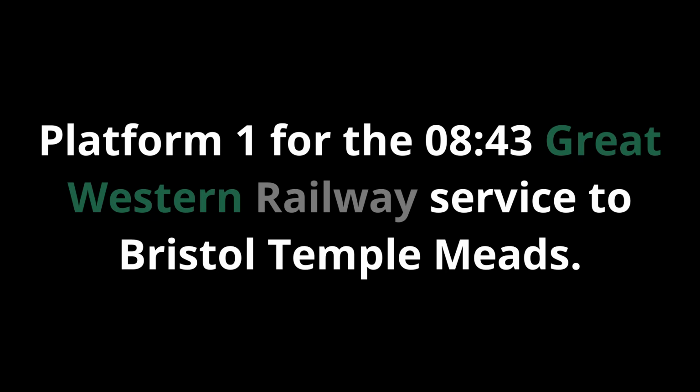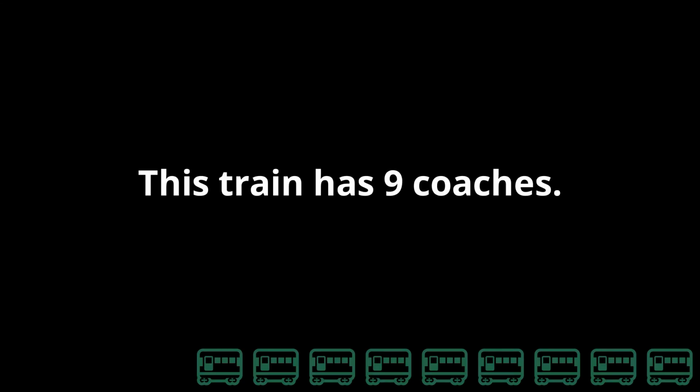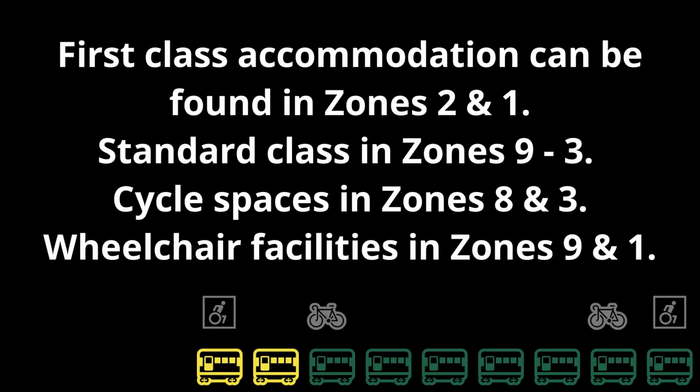Platform 1 for the 0843 Great Western Railway service to Bristol Temple Meads. Calling at Bath Spa and Bristol Temple Meads. This train has 9 coaches. First class accommodation can be found in zones 2 and 1. Standard class in zones 9 to 3. Cycle spaces in zones 8 and 3. Wheelchair facilities in zones 9 and 1.